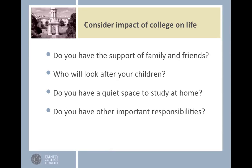It does change things at home when you take up a degree, a full-time degree, particularly if you have been out of education for a while or you've been in the home for a while. So the support of family and friends is absolutely key, and we know that in college, and when students register here, we're very conscious of involving family and children as much as we possibly can.